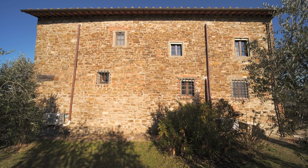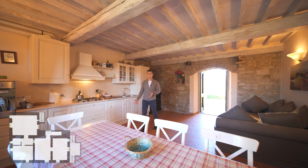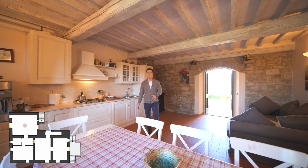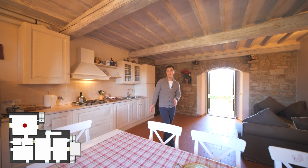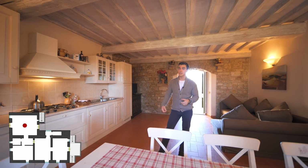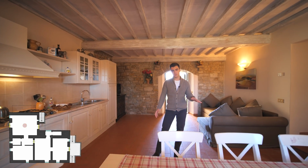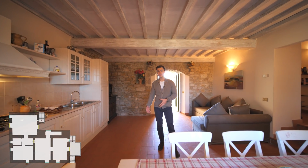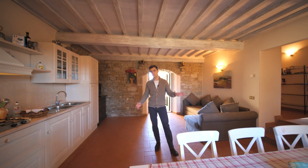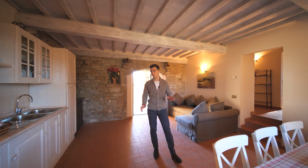And finally, we see the main home. This is 279 square meters with 5 bedrooms and 6 bathrooms. It is the largest home and it would be perfect to be turned into the owner's accommodation. At the moment, the ground floor can be used either as one large apartment, or it is set up as well to be divided into two smaller units.